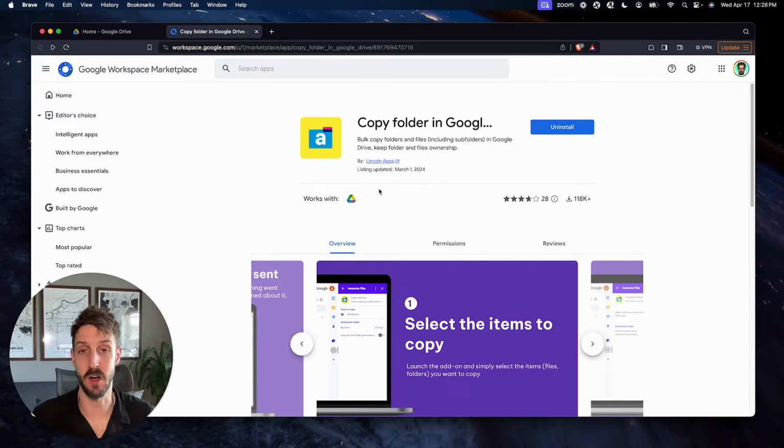Piece of cake. So that's Awesome Files, called Copy Folder in Google Drive, available in the Google Workspace Marketplace, solving the one problem we've all had in a way that truly makes it simple and convenient.